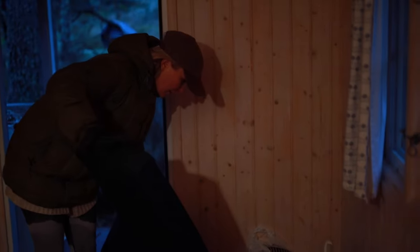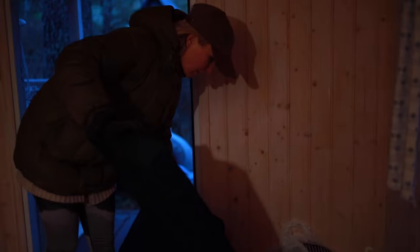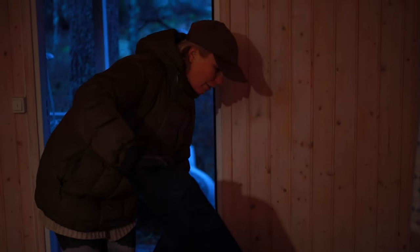I just lifted this thing and I think I found the headquarters for the moths. It's gross. It's funny. I'm going to get the vacuum cleaner now. I'm going to vacuum this place.